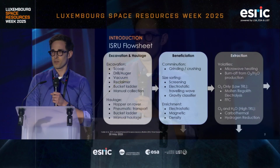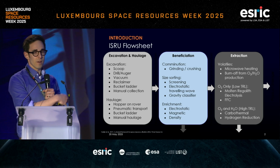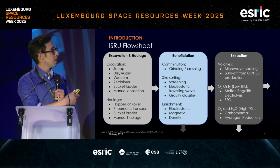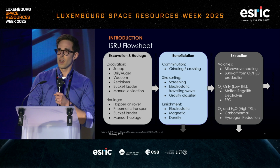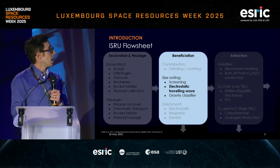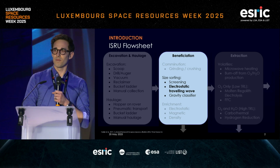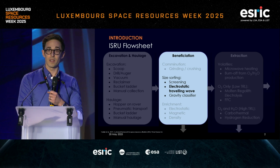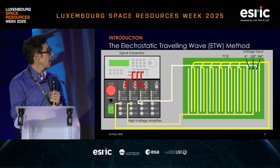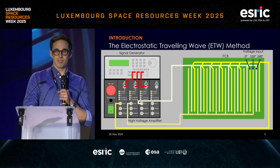Well, this is a generic overview of an in-situ resource utilization flow sheet, which is very similar to a terrestrial mining flow sheet. We have our excavation and haulage steps, followed by beneficiation and then extraction. Our research group primarily focuses on the beneficiation side of things. In this presentation today, we're looking mostly at size sorting, particularly in a very novel application of something called the electrostatic traveling wave. Now, the electrostatic traveling wave, or ETW method, is very clever.